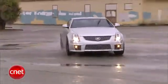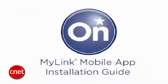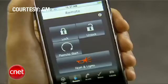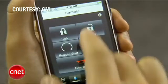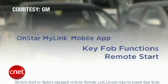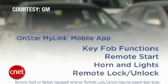And this Cadillac, being a 2011, can also be hooked up to OnStar Mobile on your smartphone to do things like lock or unlock the doors, even start the car remotely to get it warmed up, cooled down, or ready for a fast getaway. Of course, remote start doesn't work with a manual gearbox that you'd probably get with this car.